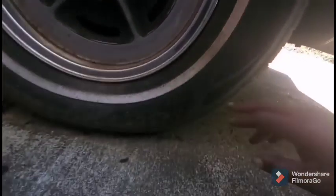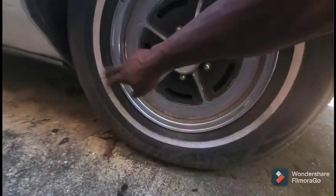What size of tires on here? The 15s. I think I could put some 4s or something on here, or I could tuck them. Ooh, I could put some 6s on here. They might sit good.